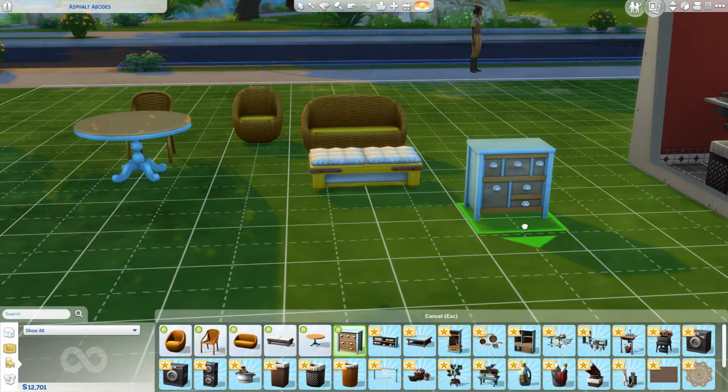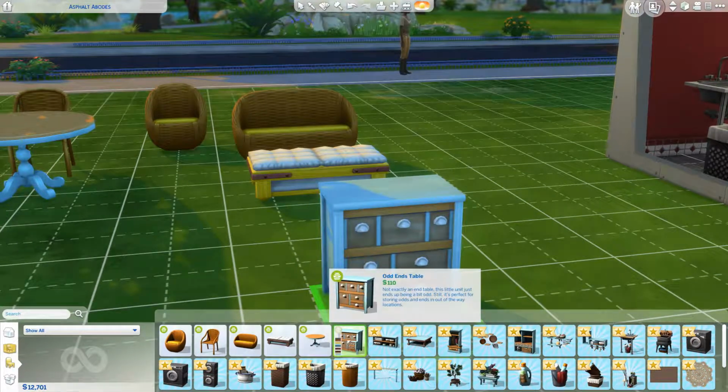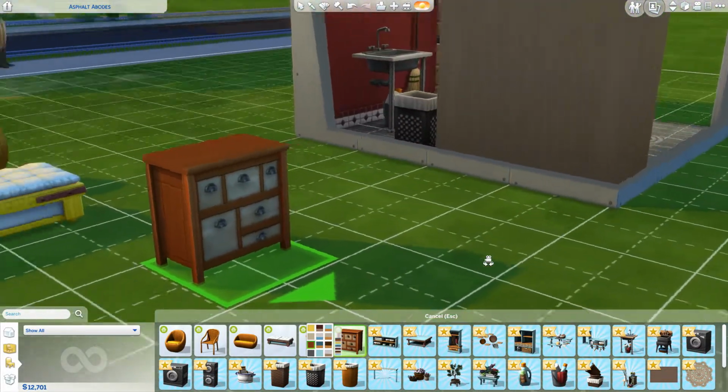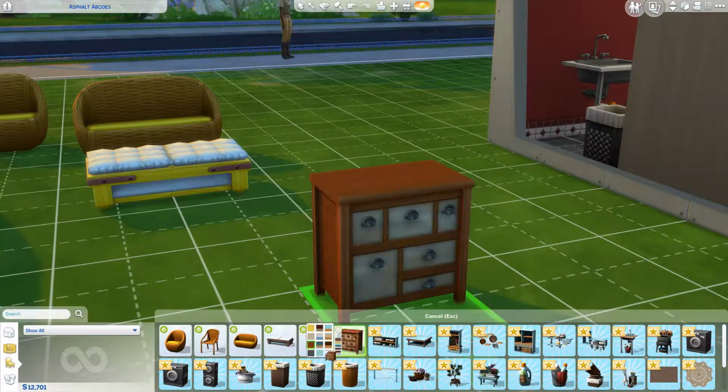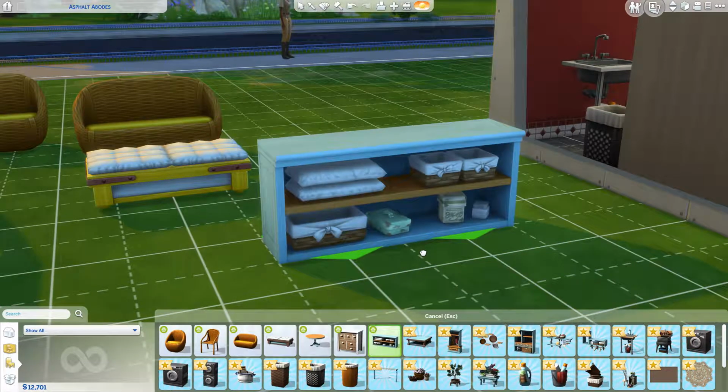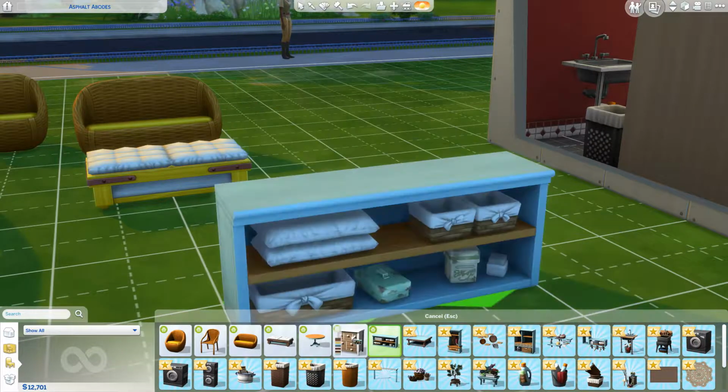And then we've got an odds and ends table. I wonder what category this is. It's just an end table. So it's not a dresser, I don't think, which is kind of surprising. You'd think this would be a functioning dresser. I could just be looking at it wrong, and it might actually be a dresser. Then we have this guy. Oh, I guess I could place this.